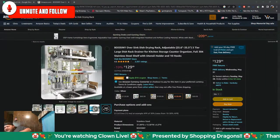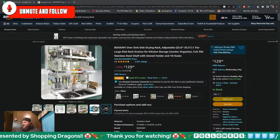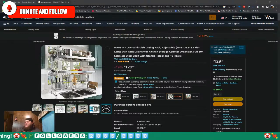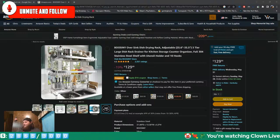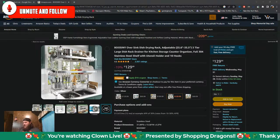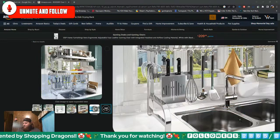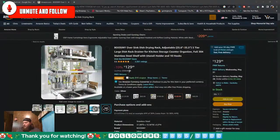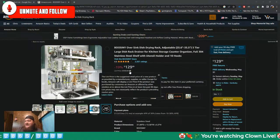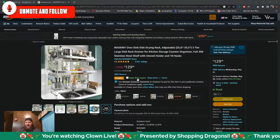This is the Busoni Oversink Dish Drying Rack. It is adjustable from 25.5 inches to 35.5 inches. It's a three-tier large dish rack that is also a drainer that acts as kitchen storage. It's made out of full 304 stainless steel, the shelving, and has a utensil holder and 10 hooks. Look at this thing, dude. This is available today for $130, which is 19% off from its traditional $160 retail value. And there's an additional $10 applicable coupon on this product today.